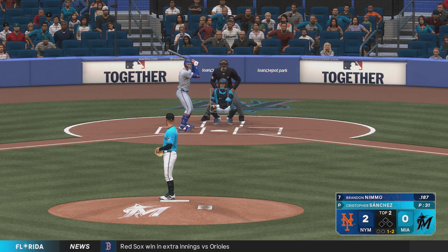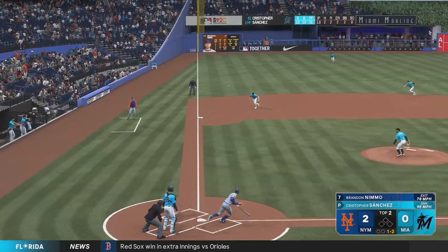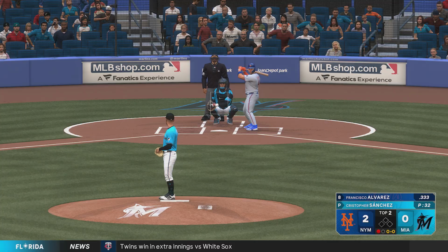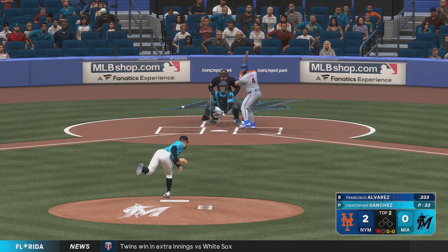Singy, he wasn't real sharp in the first, got hit around, but really more so, didn't throw a ton of strikes. Well, he just got to find a way to settle down. He was clearly fighting himself out there, not really finding the strike zone, walking batters. So we'll see if he can get back on track and fill up the zone a little bit more.